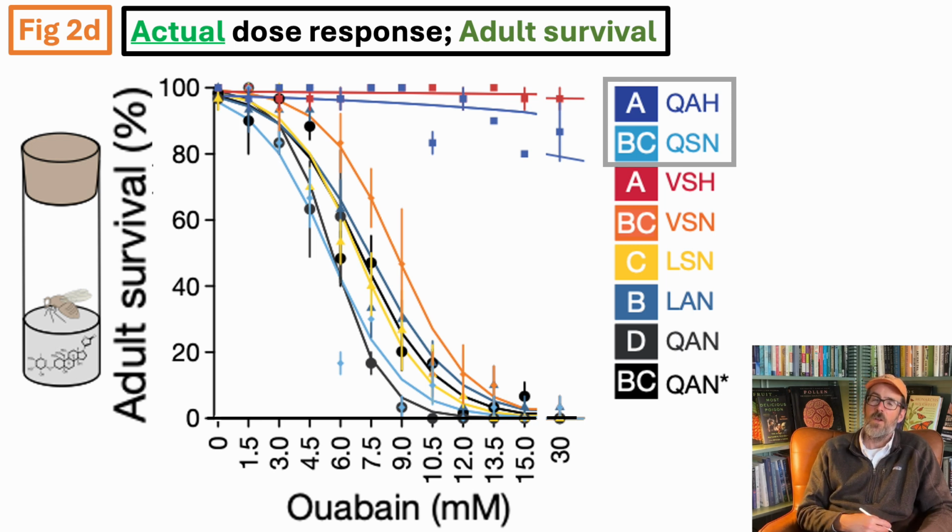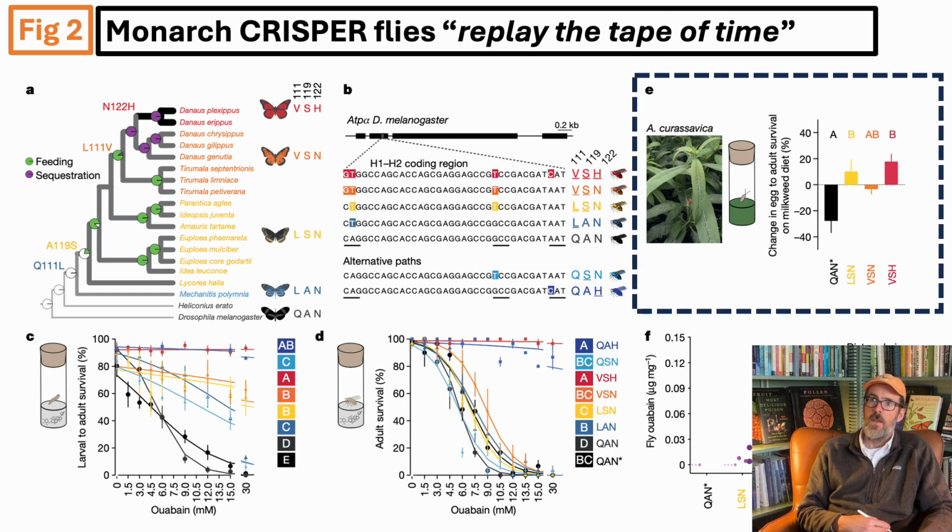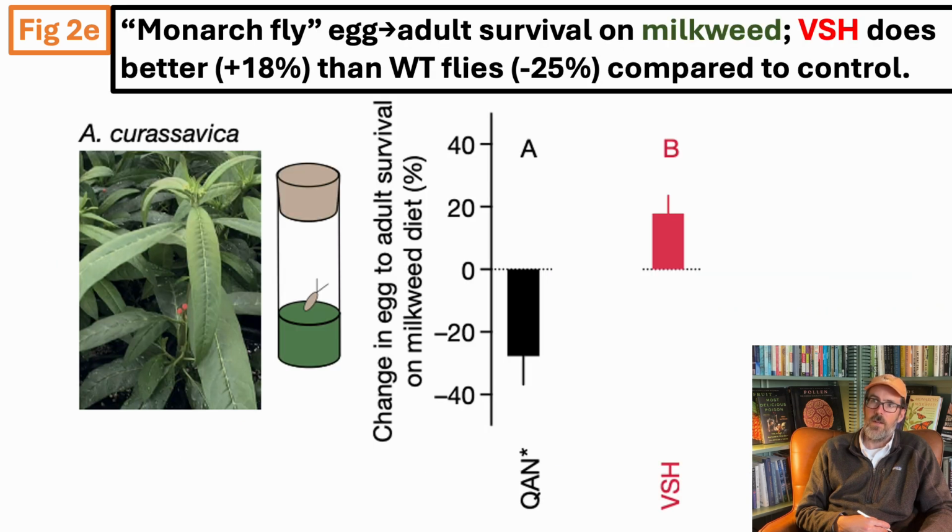QAH is still quite tolerant up near VSH, and QSN is kind of back in the pack with the other intermediate genotypes. All right, now we go to another great extension, actually feeding the larva on milkweed extract, not isolated Ouabain, but actually milkweed extract. So you see now the larva is on a green sludge in the feed, and that's milkweed extract.